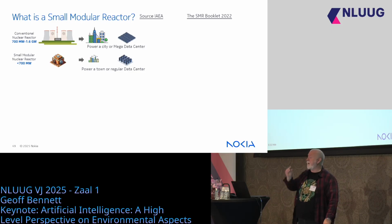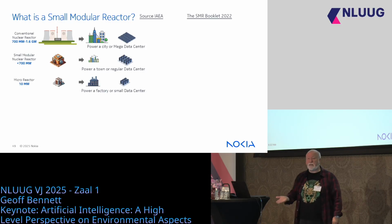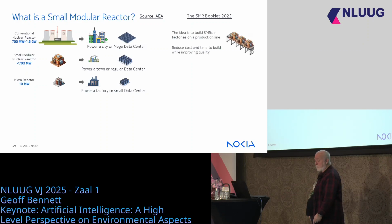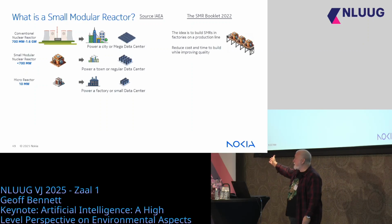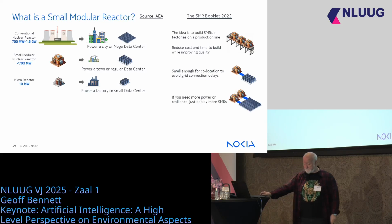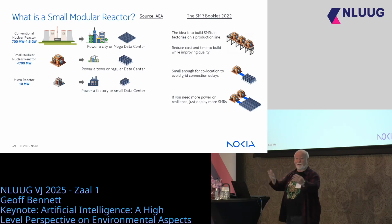It's a small reactor. Being small, it's supposed to be easier to build, and the idea is you could churn them out in a factory and basically do the installation on site. So you have much tighter control of your production process, and you just kind of run these things off a production line. And they're small enough to co-locate with the data center, and they generate enough power that they can power the data center. And if you need more of them, like Elon, instead of him getting a whole bunch of new natural gas trailers, why wouldn't he just get some more small modular reactors?